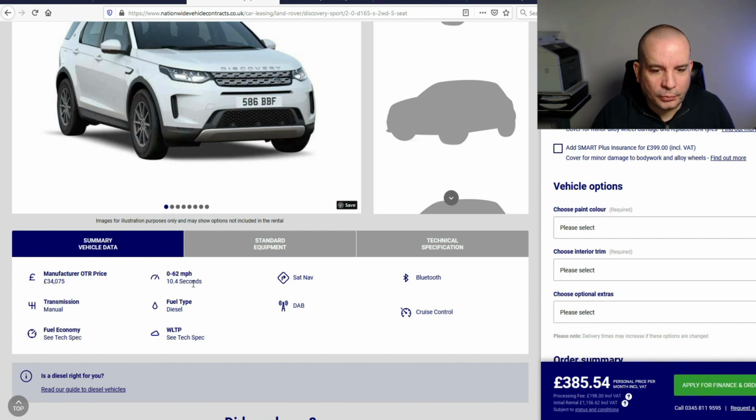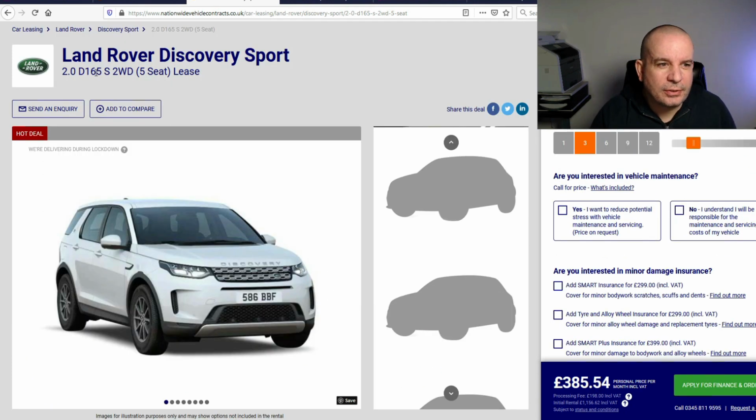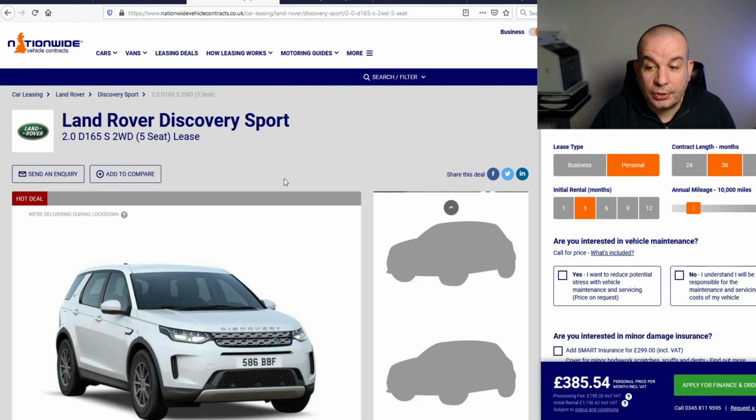0-60 in 10.4, diesel engine. It's a big car with a workman-like diesel in it, so it's not going to set the road on fire with its 0-60, but 10.4 is more than respectable. You've got Bluetooth, cruise control, sat nav. And so it's the diesel, 165 horsepower. It's a two-wheel drive version, not the four-wheel drive.